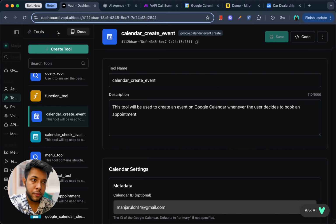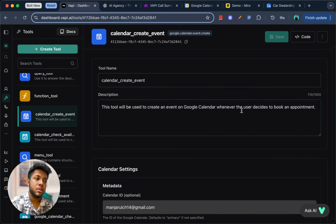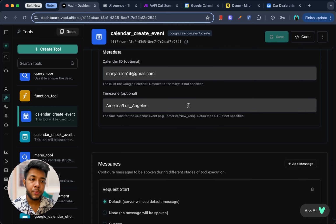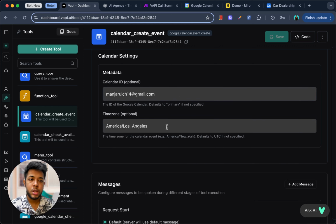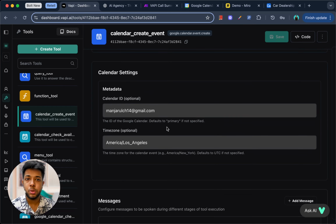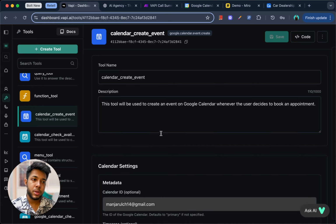This is the tool that I've created, and it's a very simple instruction: this tool will be used to create an event on Google Calendar whenever the user decides to book an appointment. This is my email, and this is where I'm putting the time zone. This is important, so make sure you set the time zone based on your region and your location. All right, this is quite simple.